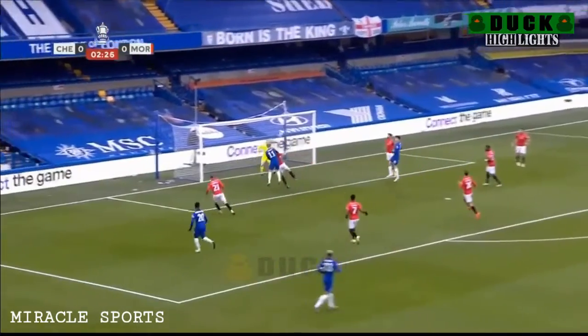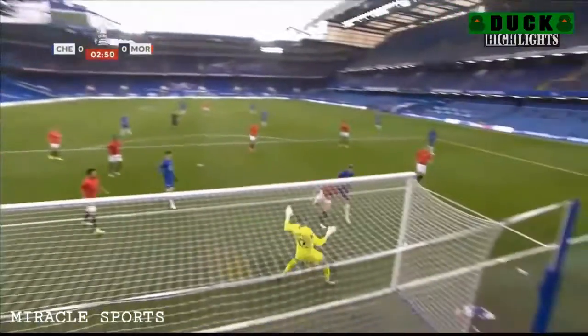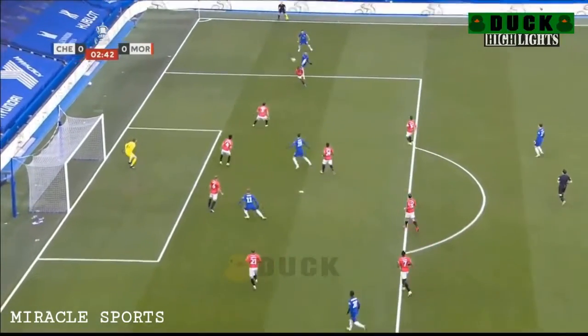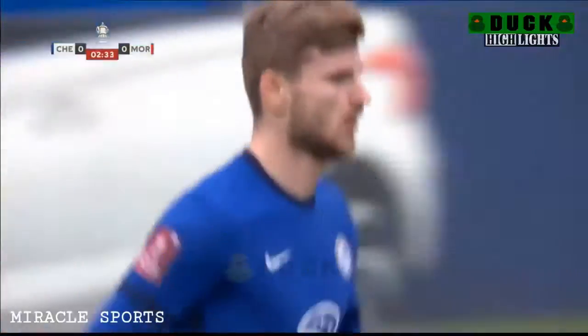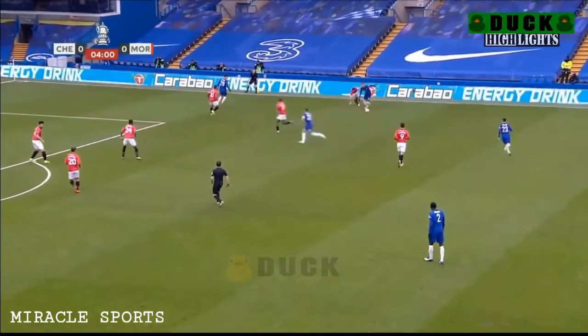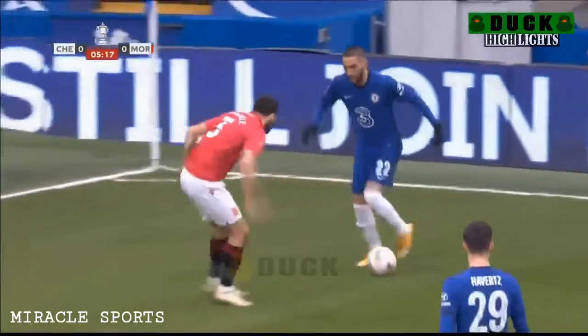There's Hudson-Odoi, and that's hooked in deep, and that's an early chance for Timo Werner. He stole in. It was awkward for him. The angle was tight, but he might have done better. Well, he heads it down. He pulls away to the back stick really well. We would have expected from the 8-time FA Cup winners. Useful take there from Ziyech.